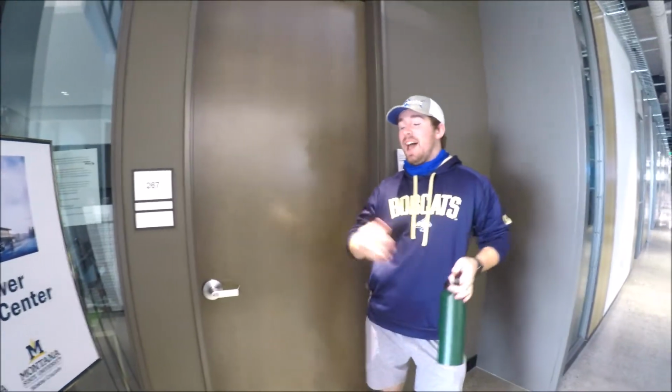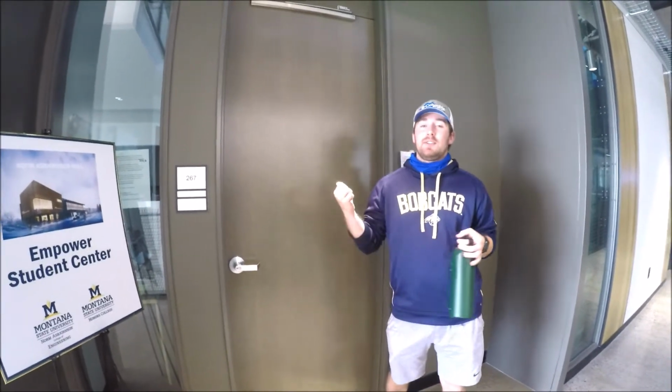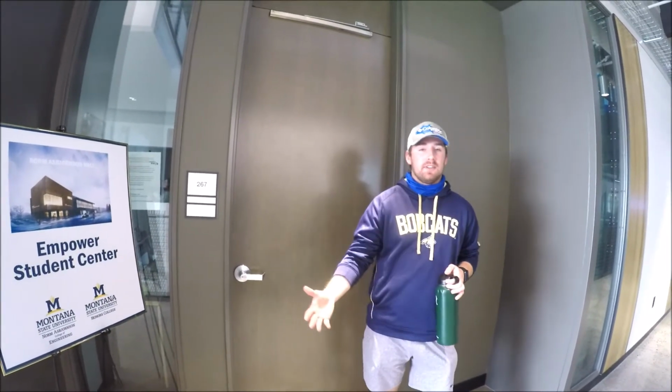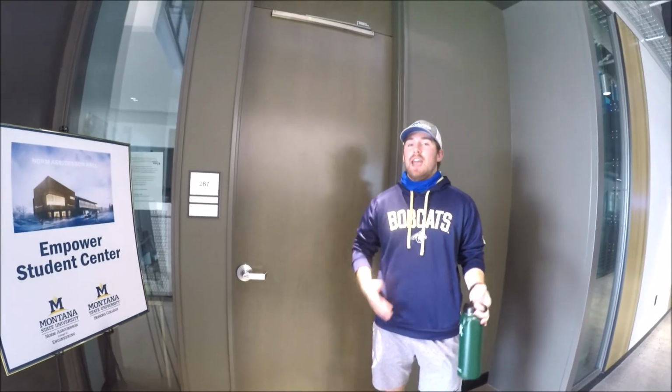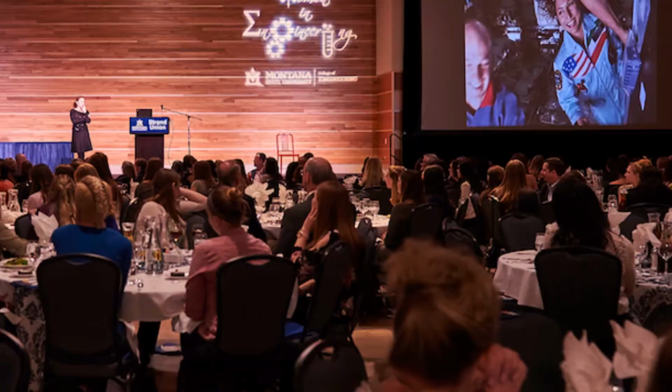So now we're at the Empower Student Center on the second floor of Asbjornson Hall. And this is a great place if you're an underrepresented student in engineering to get help with things like studying for tests, finding academic resources, and just having a space where you can collaborate with students who have a similar life experience to you.